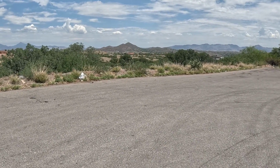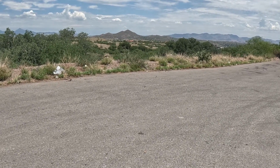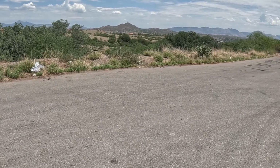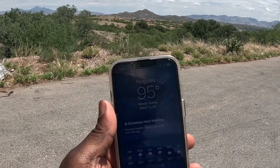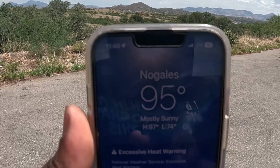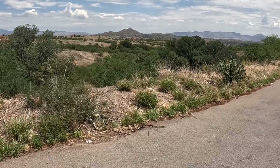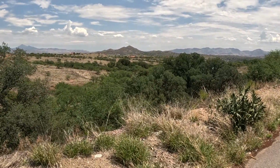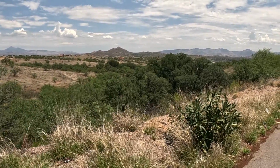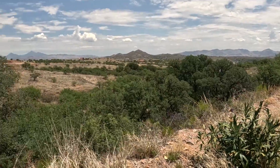But anyway, it's hot as I don't know what. What's the current temperature right now? Let's see. Hold on, there we go. Okay, so it's like 11 something right now. I don't know if y'all can see it, but it's 95 degrees. And it's supposed to get up to 111 or 112 today. So that's the scenery, that's the mountain range out there. But anyway, we ain't necessarily come here for that. I just want to show y'all what's going on. So let's get into this video.